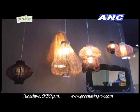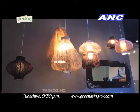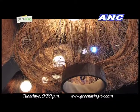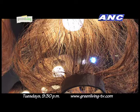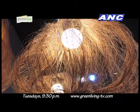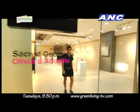Since last year, I was very fortunate that Saitem asked me to join their young designers team. And they pair us with different Filipino manufacturers. And recently I was able to collaborate with Tadeco, based in Davao. So I created a lamp which is made of abaca mixed with copper wire. So those are really their two signature materials.